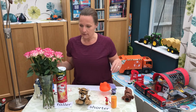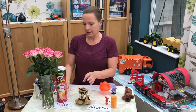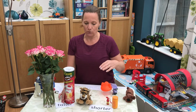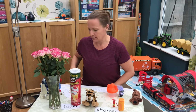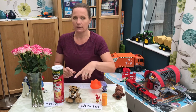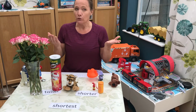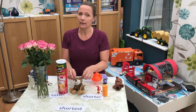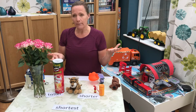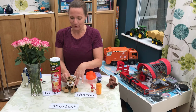Right, so I've got 1, 2, 3, 4, 5 objects, haven't I? And I wonder now that I've found some which are shorter than Strawberry, some which are taller than Strawberry, I wonder if I might be able to find which one is the shortest. And we can then put these in order, can't we? Maybe at home you could do the challenge where you find something that is taller than you and find things which are shorter than you. You could draw them, you could even label them as a real super challenge and send them to me so I can see how excellently you're getting on.